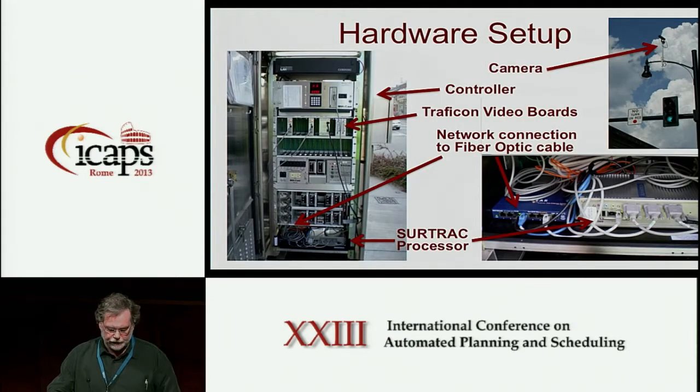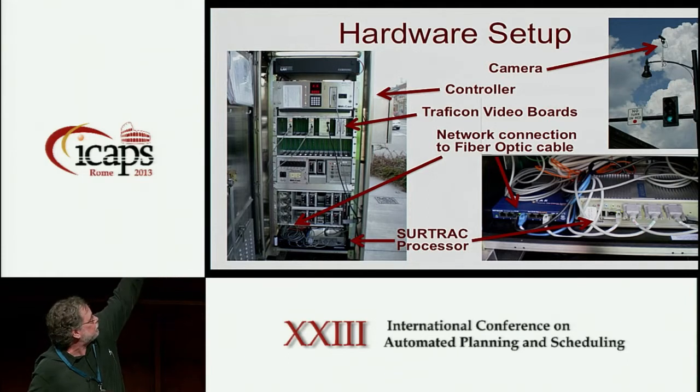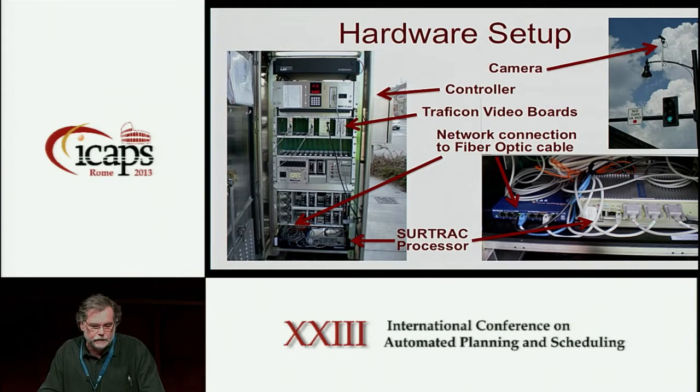Here's how our system looks in the field. You probably don't notice it, but at every intersection that has a traffic light, you'll find one of these boxes. We essentially put a new processor in each intersection. That's what runs our system. I've called it the SURTRAC processor there. That is connected then to the Trafficon camera video boards and the controller, and really that manages it.